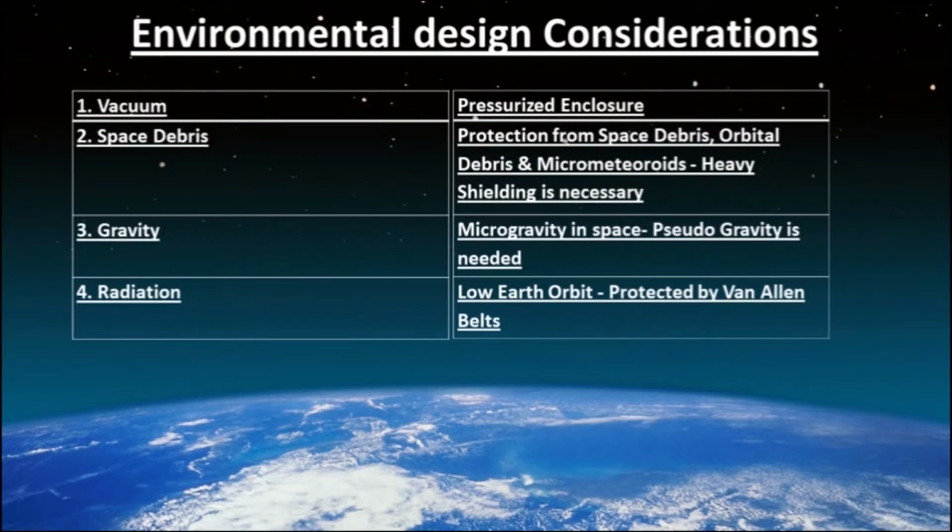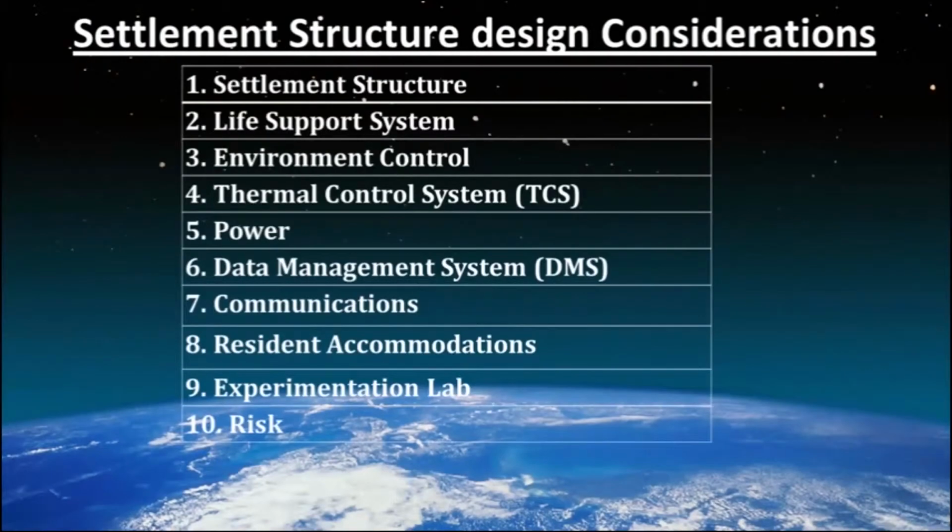The main environmental design considerations for my settlement: vacuum, space debris, gravity, radiation. The main settlement structure design considerations are settlement structure, life support system, environment control, thermal control system, power, data management system, communications, distant accommodations, experimentation lab, risk level of redundancy.